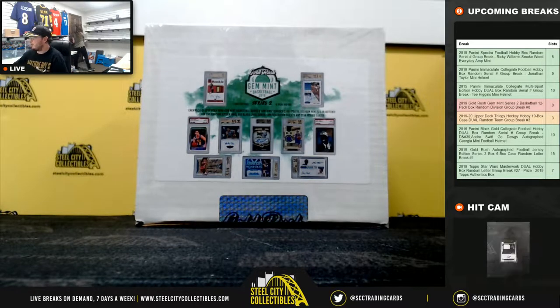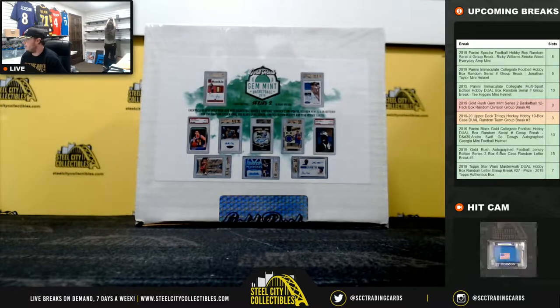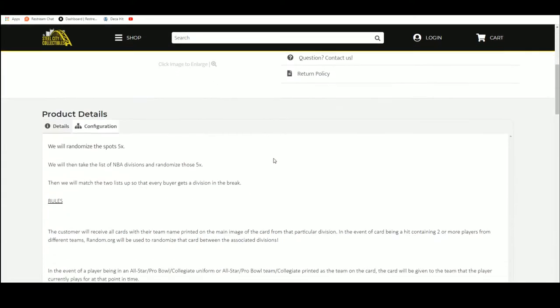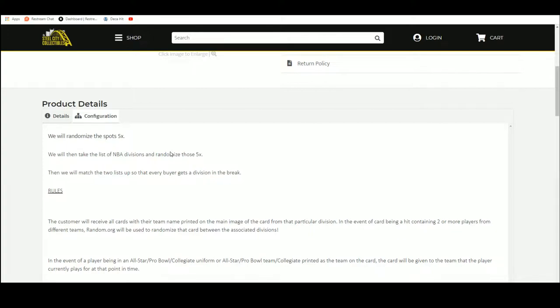All right, everybody, our next break, 2019 Gold Rush Gem Mint Series 2 Basketball, 12-pack box, random division break number 8. We'll go ahead and jump over here. We're going to randomize our spots 5 times. We're going to randomize the divisions of the NBA 5 times. Pair the two lists up so that every buyer gets a division in the break.